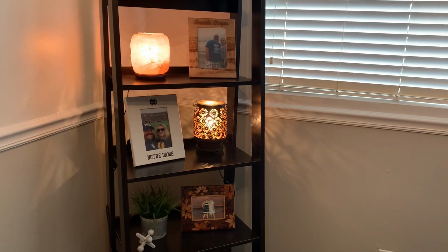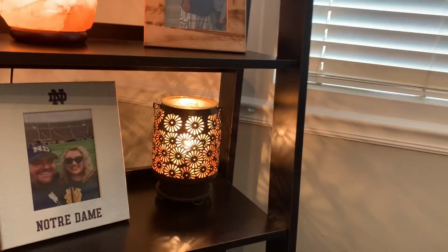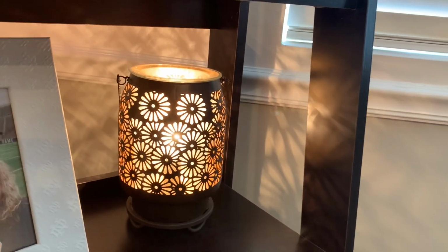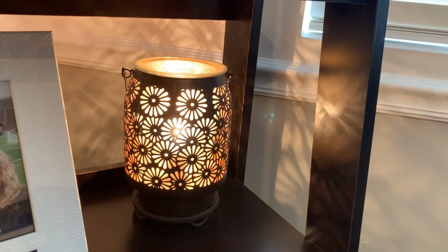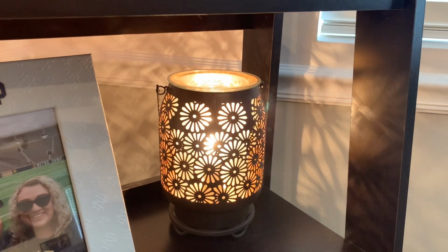And then sticking with the sunflower theme, here in our family room, I left out my daisy lantern warmer. I love this warmer. I think it is so pretty for the spring and summer. I was so happy to see it come back in the clearance flash sale recently.